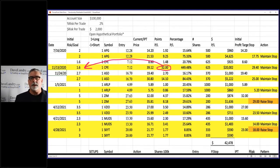So we've got one in the portfolio right now, up 449%. But who's counting, right? So if we look at the R on that, okay, that's 20 times R. If we'd have quit at 2.5 times R, we wouldn't have that $20,000 of open profit in the portfolio. We would have, in total, what, $2,500, I guess.